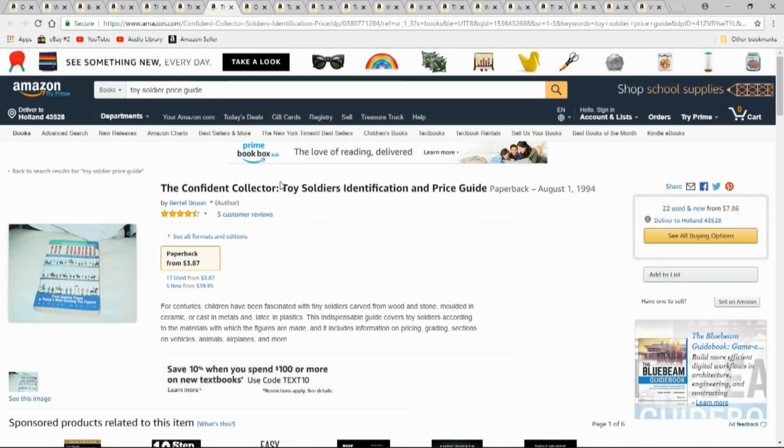Let's see. The Confident Collector. Now, this is Toy Identification or Toy Soldiers. This one's not bad. It's another dated version, but it'll give you a good overall. So if you want to put a couple bucks into it and get an overall idea, that way you can ID them by the book, and then you'll know exactly what to type in for a comp search. Usually people tell me they can't figure out what to do for a comp search. But let's go back here for just one second.